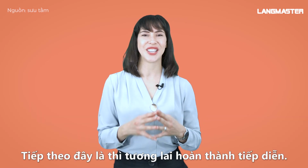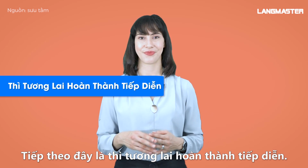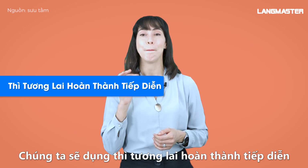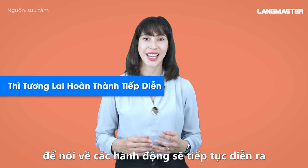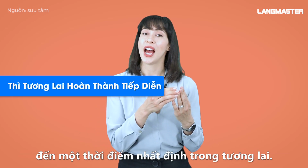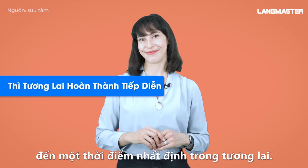And now let's look at the future perfect continuous. We use the future perfect continuous to talk about actions that will continue up to a certain point in the future.